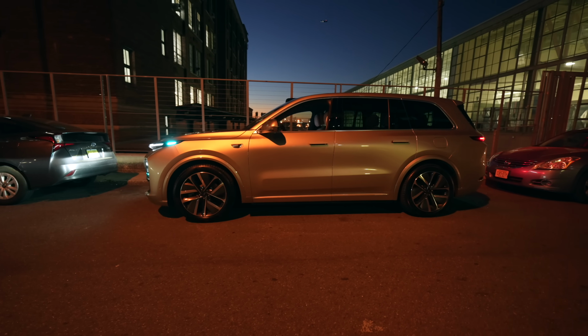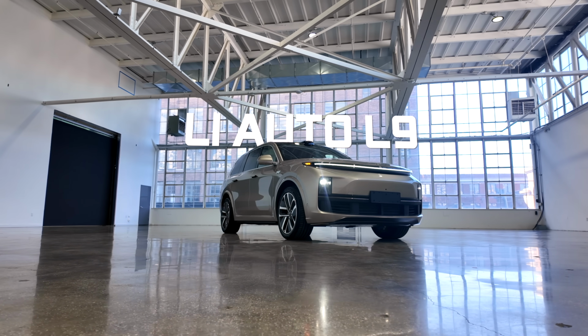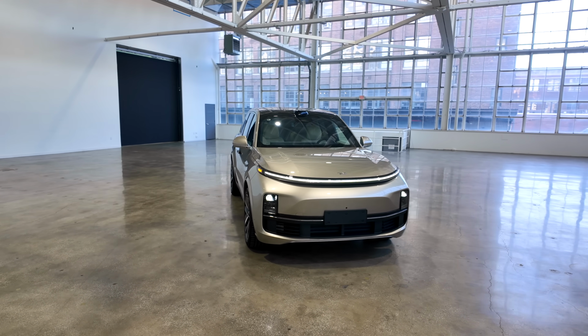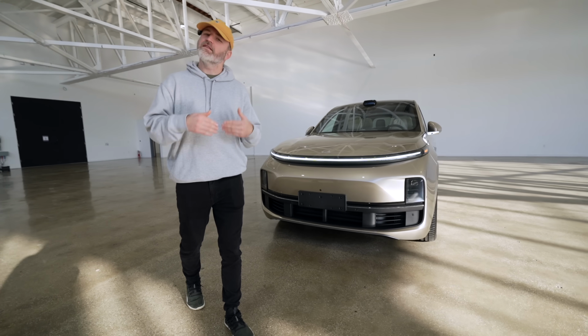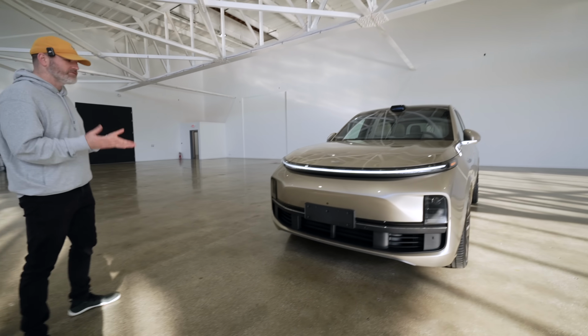All right, guys, so today we're gonna check out something really special and exclusive for me. This is the Li Auto L9, and it is one of the most high-tech 6-seat SUVs that I've ever seen. It's from China, and it has some features, again, that I've never seen before. On an EV, gas-powered car, actually, that's the first thing I should mention.